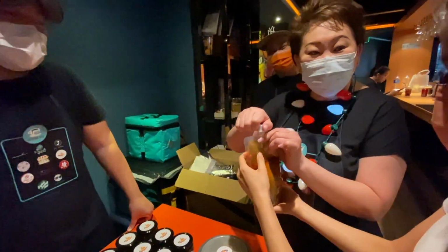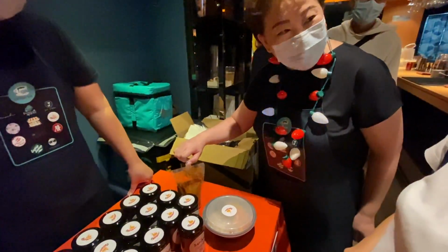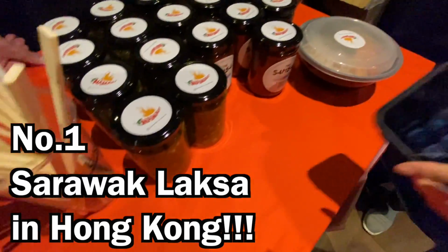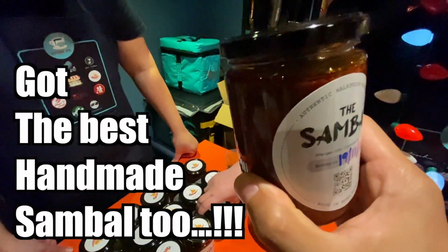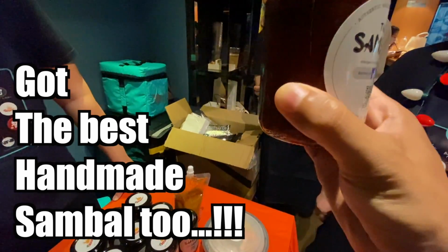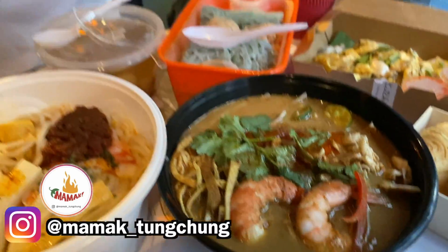At the moment, the best Sarawak Laksa is here. At the moment in Hong Kong. Sambal. This is very authentic. It's really from the Mama store type in Malaysia. Very thick. Shiny. Yeah, Sarawak.